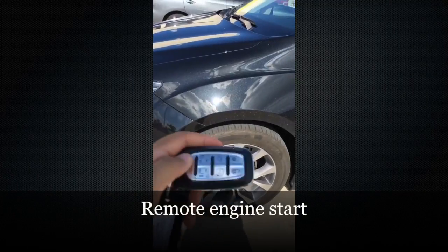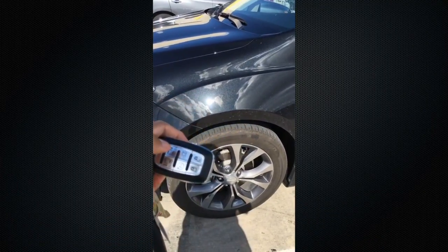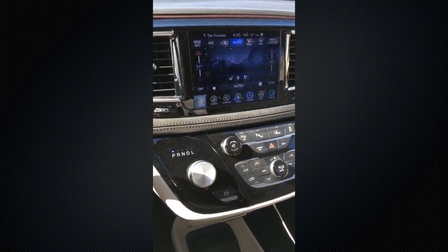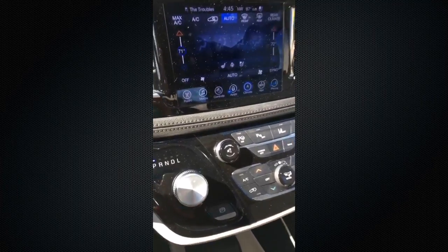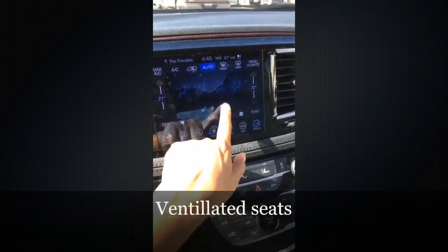Shopping all day, running errands. One of our favorite features is that we can hit this button and it auto starts the car, the Pacifica, without us, because it's hot in Texas. So if you start the car before you get in, it's nice and cool, and you can also make your seats cool.